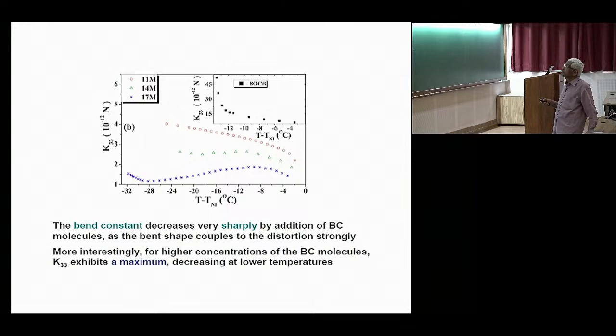This is what de Gennes taught us, and this happens. But as I increase the banana molecule, this is 11 molar, of course, the bend elastic constant is very much smaller here, 4 compared to 45. That is because you have put a lot of bananas. At 14 molar it decreases further, but see what is happening. It is no longer increasing as I lower the temperature. At 17 molar, it actually dips.